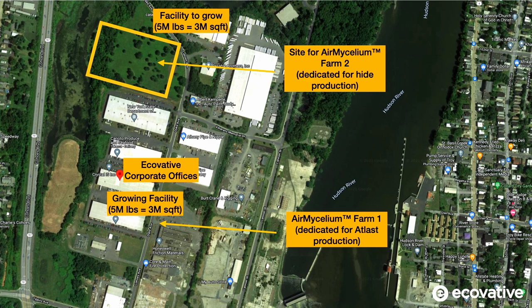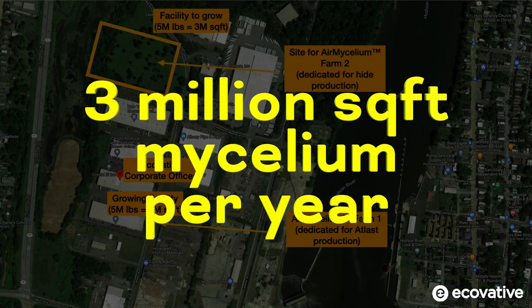Over the last 3 years, we've invested a lot of time and effort in building many new generations of air mycelium farms. And today we have broken ground on the largest aerial mycelium farm in the world that'll have the equivalent capacity of growing over 3 million square feet of mycelium hides per year on only 1 acre of land.